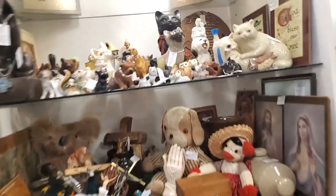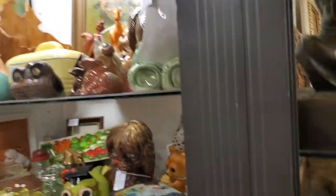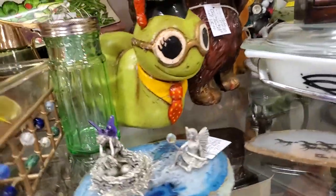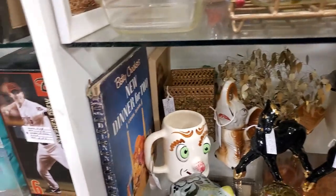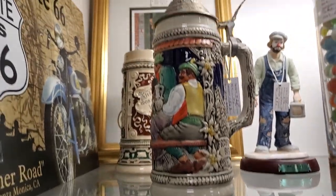And more kitties. And more poodles. You know, I'm at the point where kitties and poodles are getting kind of old. I want to see something different. Maybe a nice rat would be cool. And more German styles.